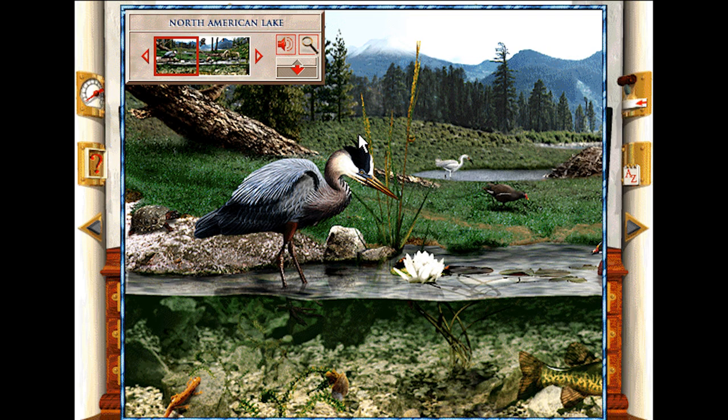North American Lake. The lakes of the northeastern United States make up some of the richest freshwater habitats on Earth. In the shallow water at the edge of these lakes, reeds and other plants provide food and shelter for animals such as frogs, turtles, and nesting birds. Beavers cut branches from nearby trees to build their homes, and the lake waters are inhabited by a variety of fish, such as trout and pike.